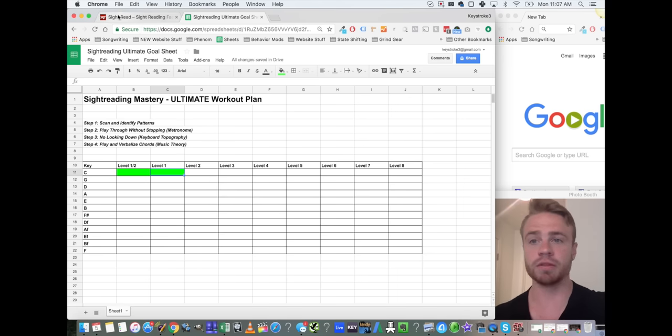Another thing is these steps. I go over this more in depth in another video, so I'm not going to get too in depth into it. But basically, sight reading is a series of sub skills, right?